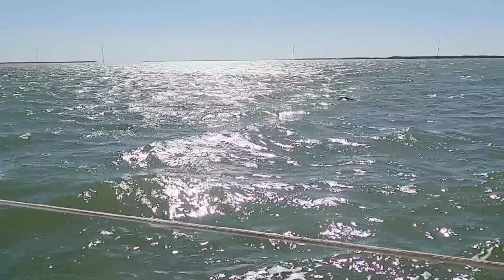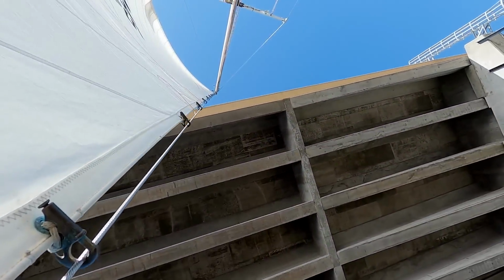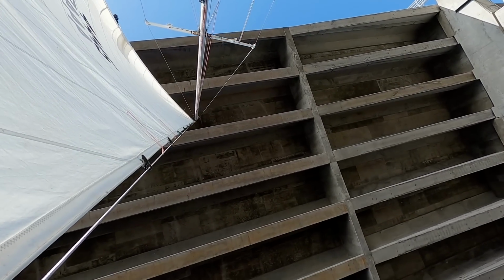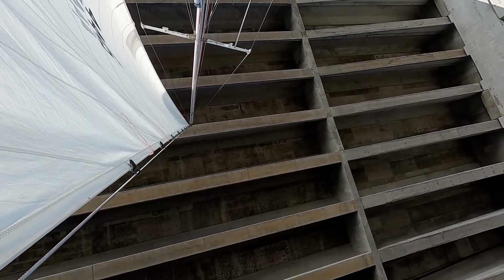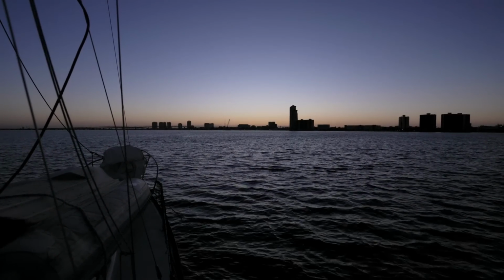You're blocking my view! Here we go. It still looks pretty close. After 2 days of sailing, we finally made it to our anchorage and spent the night.